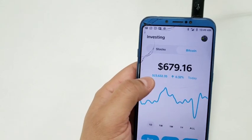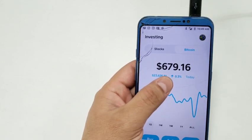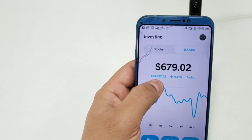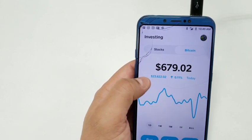So again, don't be alarmed. You start selling because we're going to see the trends. Hopefully we'll catch them on this video. You'll see this number starting to go back up. This is the number that's going up, but I just look at my dollar amount, because that's really what I'm concerned with.